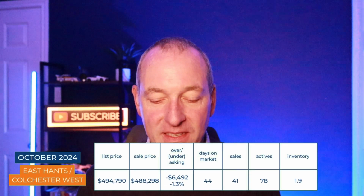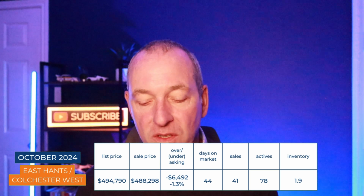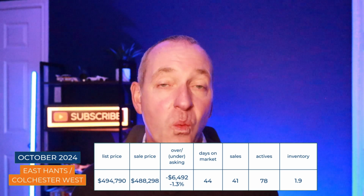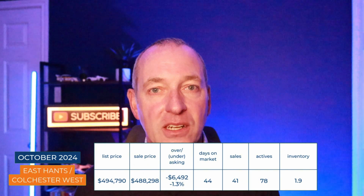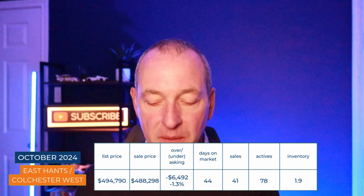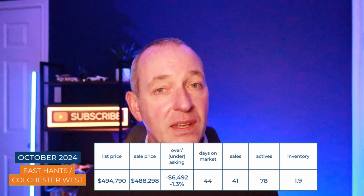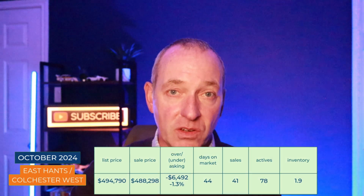Going up to the number two market, and I say up because I live in Fall River and it's kind of up from me, which is East Hants and Colchester West, Elmsdale, Enfield, Lantz area. Their average list price was $494,790 with a sale price of $484. So that puts them at roughly $6,500, 1.3% lower than the list price. Now, they had 41 sales, so that got them into second position, with 44 days on market and 78 homes active, which only gives them 1.9 months of inventory up there.